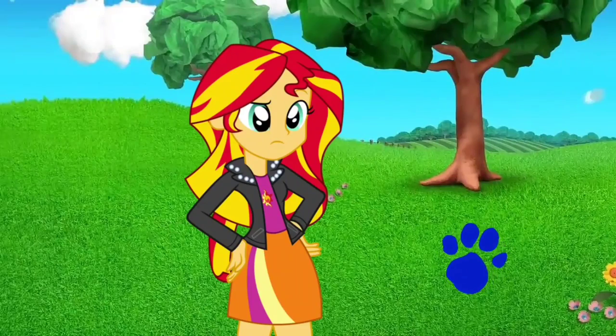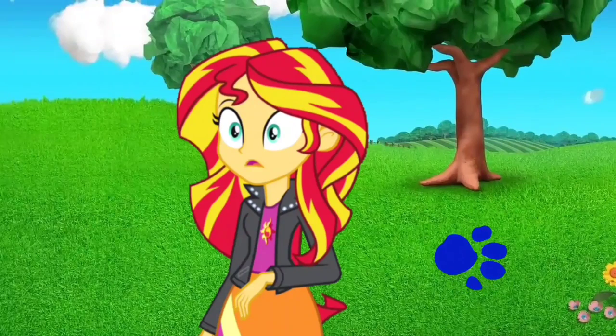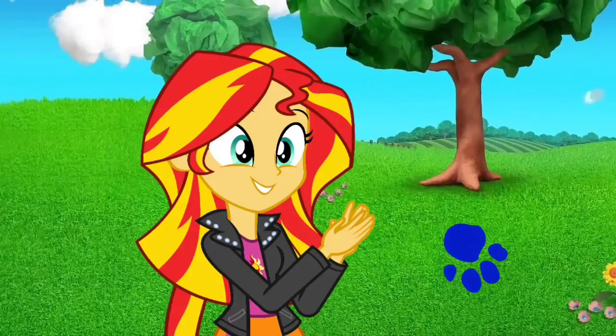You know, we still need to find some more clues so we can figure out what Blue's favorite planet is. Maybe we should look for it outside. I wonder where it is. A clue! A clue! Oh, you found another clue! Right here in our backyard. Where's the clue? Right there! Here it is! Our second clue!